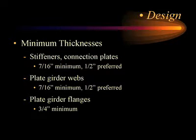Thicknesses. How thick should it be? How thin should it be? If I'm doing a plate girder and I have to determine what those thicknesses are for the webs and the flanges, what should I be using? The recommendation is for stiffeners and connection plates, at least 7/16, probably a ½ inch is better.